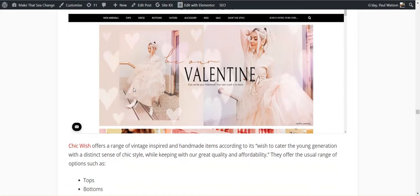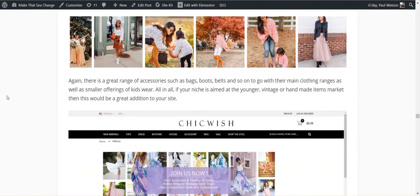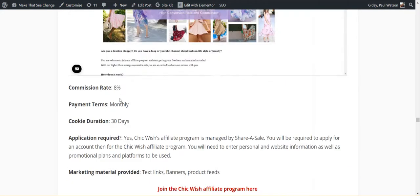Okay, let's have a look at Chicwish. Now we go into the vintage and handmade items. Younger generation vintage and handmade items are apparently making a good comeback. You can see the options there. They also have bags, boots and belts, etc. So if you are looking to build yourself a vintage niche, this could be a good one to base your site upon. They offer 8%, 30 days, and they're also managed by Share a Sale.